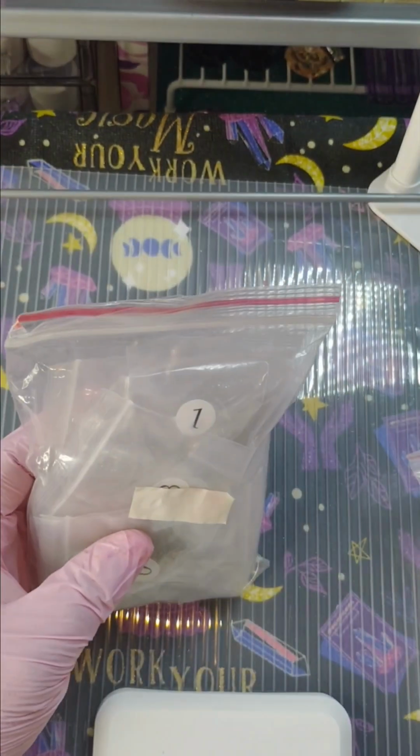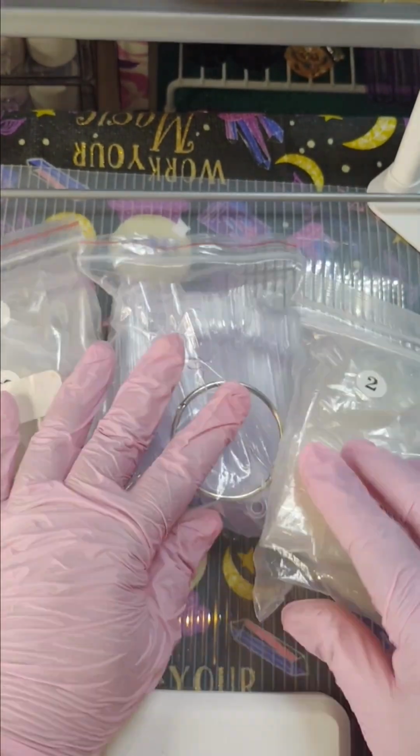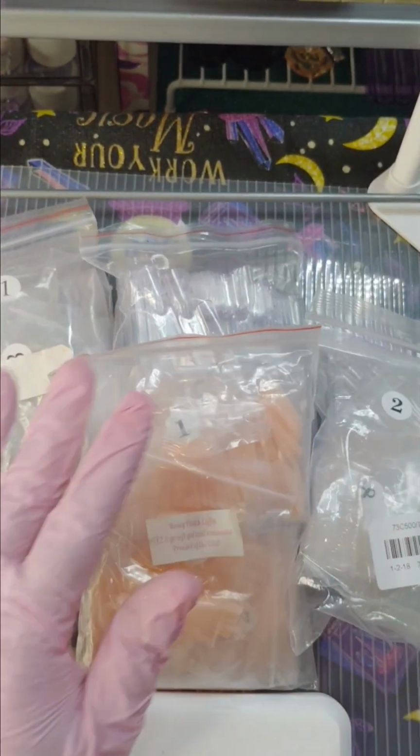I just appreciate the winnings because I have never won anything in my life. Never, ever, ever won anything in my life. And I finally won something. And now we're going to get into this box.